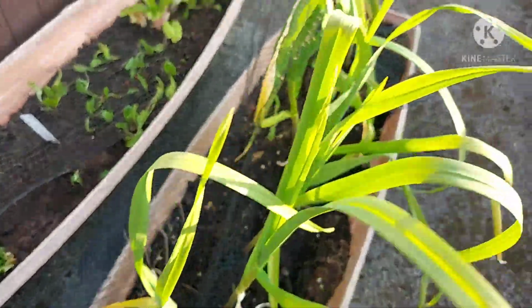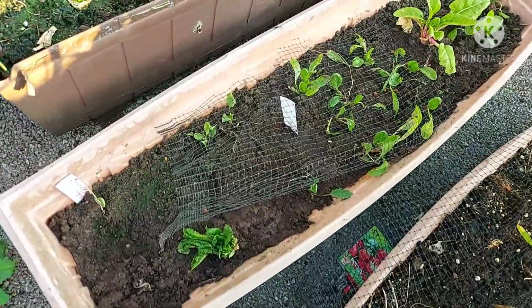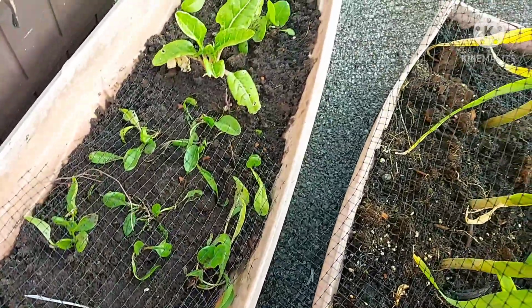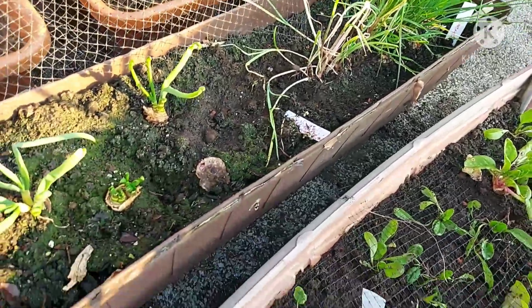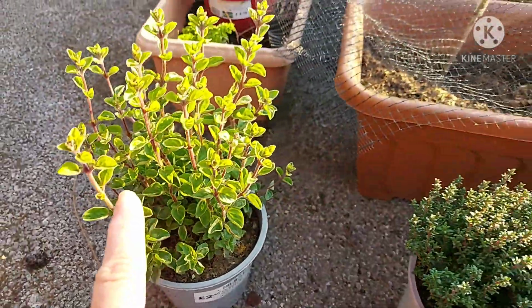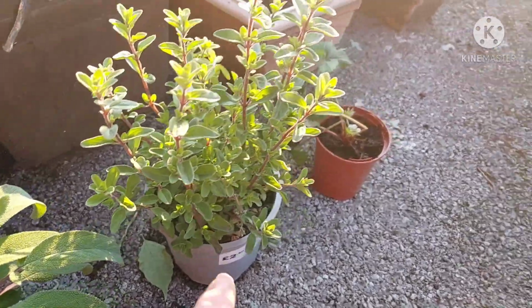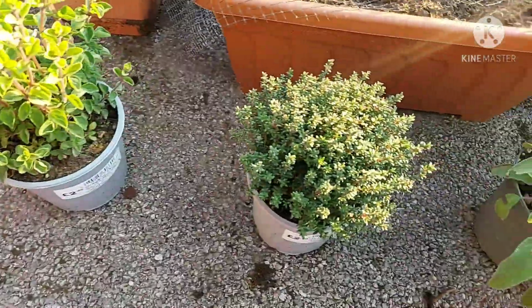Here we are in the front garden. This is the garlic I planted back in, I think, late November, December. Here's the spinach and Swiss chard, my chives and onions. Then I got these herbs from B&M's the other day, £2.50 each, and that's oregano, thyme, sage and marjoram. I like cooking with those.